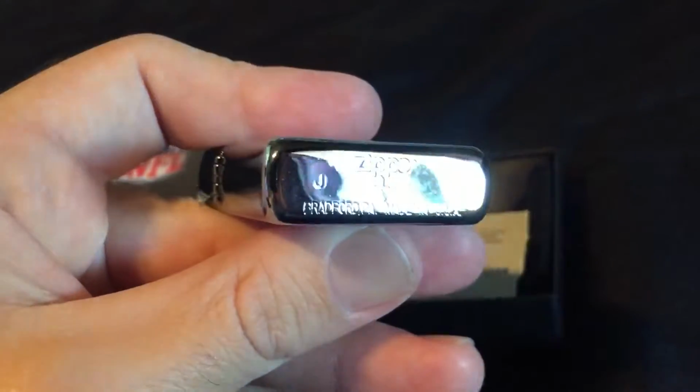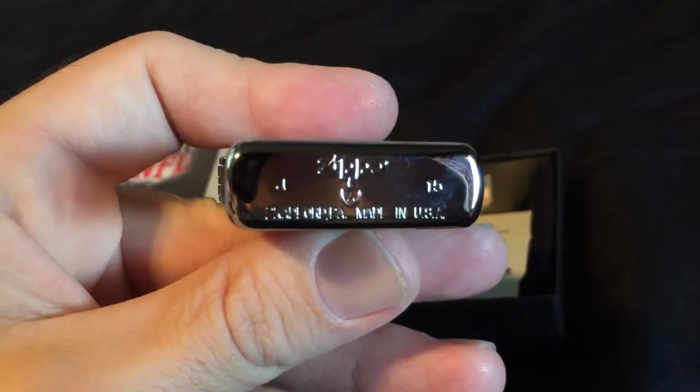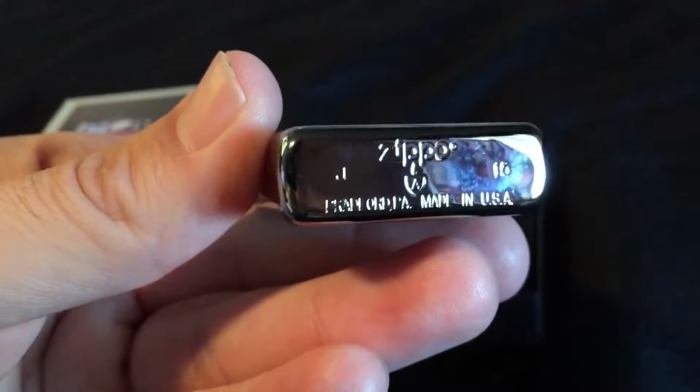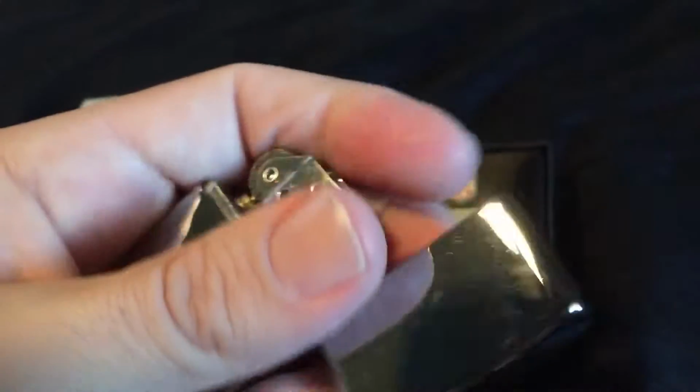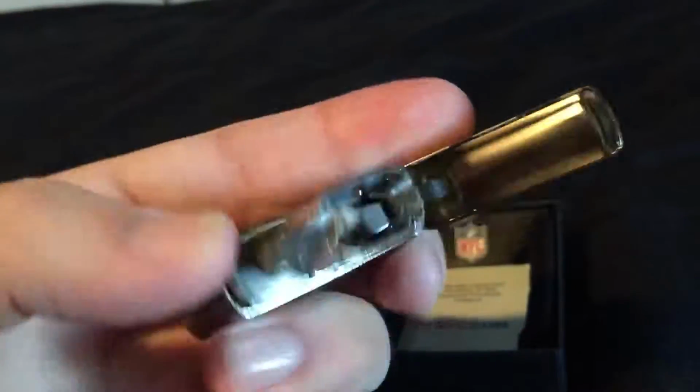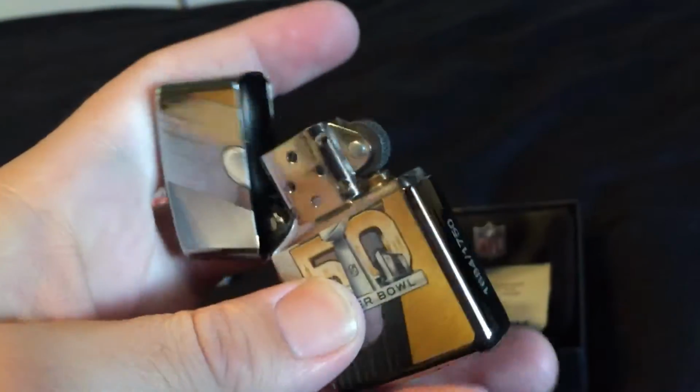This is a J of 15, and it has, yeah, J of 15. Looks like the Armor logo. Not sure if it's Armor or not. I don't think it is. Well, I'm not sure.